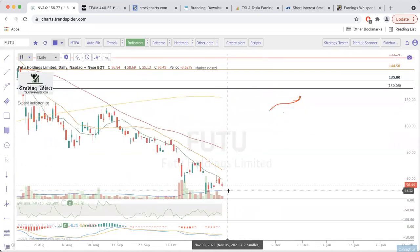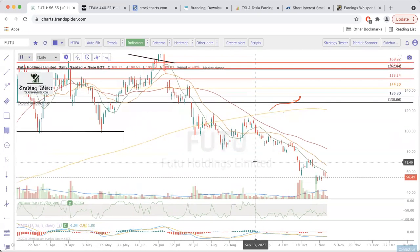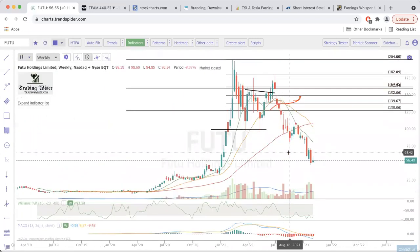Futu, yeah, I would just avoid Futu because it's not been able to stay above the 10-day all along. Look at this. And the 21 days is pulling lower as well. So there's potential for more pressure and you might get small bounces, but let's look at the weekly.